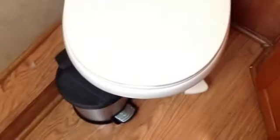Toilet paper. Here's our toilet. Well, a little dirty from the weekend, so I'm not going to show you inside of it. It'll be nice and clean when you come see the coach. All right. It is a porcelain toilet. It's not plastic. That is real porcelain.